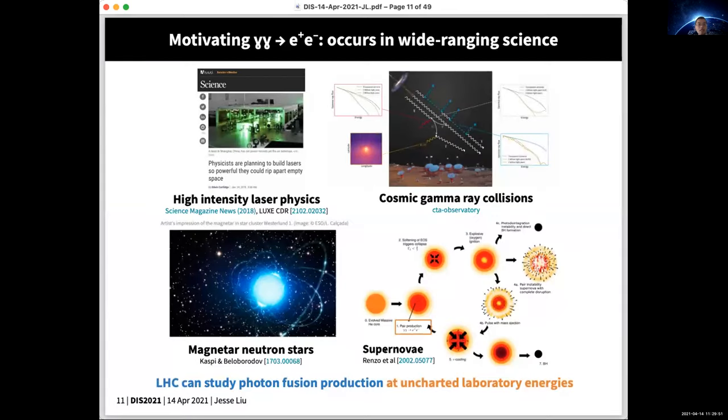So we measure gamma-gamma to two leptons because it's a standard candle, but it's actually also interesting for its own sake. There is a wide range of science that is trying to probe this kind of process, from laser physics all the way to cosmic gamma ray collisions. You can see how these high energy gamma rays can strike a CMB photon, for example, and convert into two electrons. Very strong magnetic fields also occur naturally around neutron stars, a special class called magnetars. And even in these supernovae pair instability core collapse processes, you can see how pair production plays an interesting role here. And so the way you can view the LHC is as a laboratory to study photon fusion production at the highest laboratory energies.